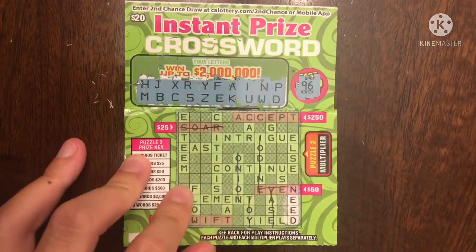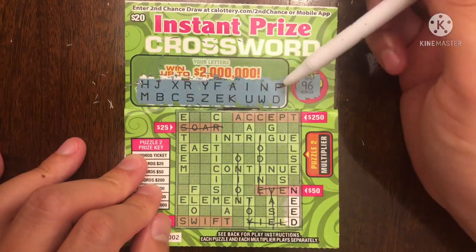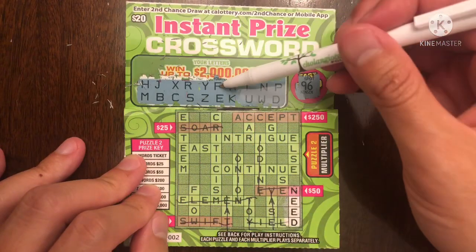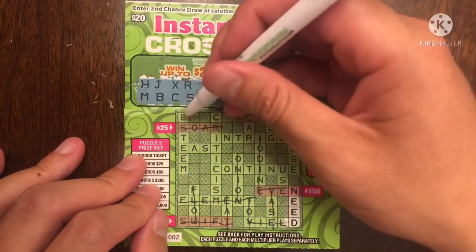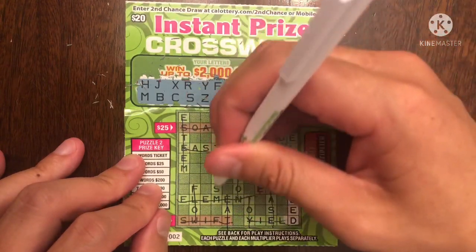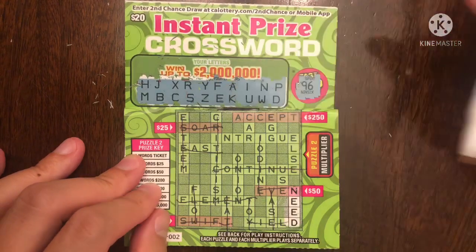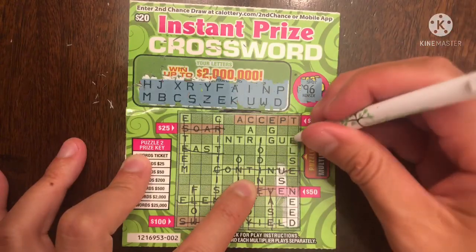Okay. Need. N-E-E-D. Woohoo! Okay. No yield, because no L. Swift. S-W-I-F. No T, of course. Flow. F, no L. Esteem. No T. Okay, east. No T. Use. U-S-E. Woohoo. Okay, that's probably our last word, to be honest.